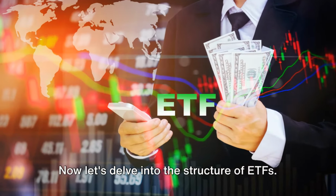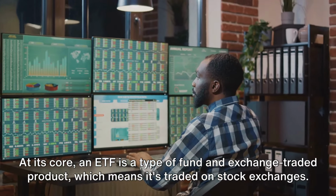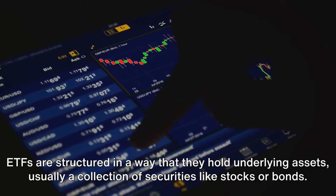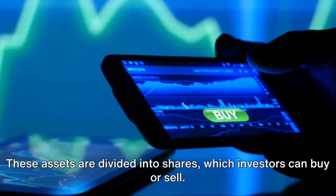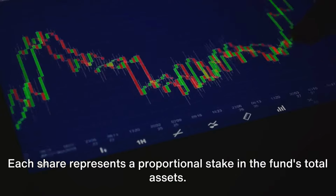Now let's delve into the structure of ETFs. At its core, an ETF is a type of fund and exchange-traded product, which means it's traded on stock exchanges. ETFs are structured in a way that they hold underlying assets, usually a collection of securities like stocks or bonds. These assets are divided into shares, which investors can buy or sell. Each share represents a proportional stake in the fund's total assets.